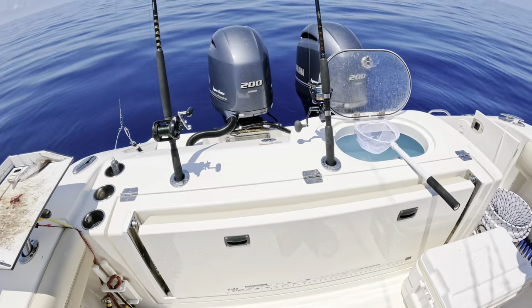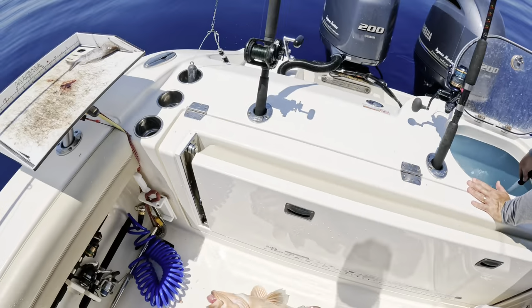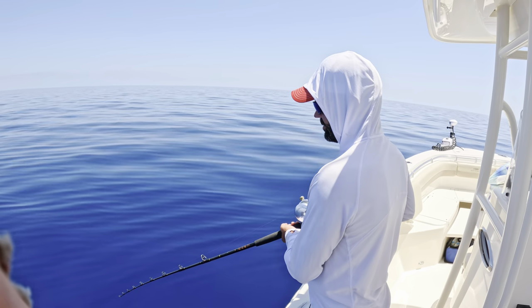Last pitch you're gonna take, buddy. Yeah. All right. Probably don't need to see me bleeding all the way. He took it. This is the look of heartbreak.